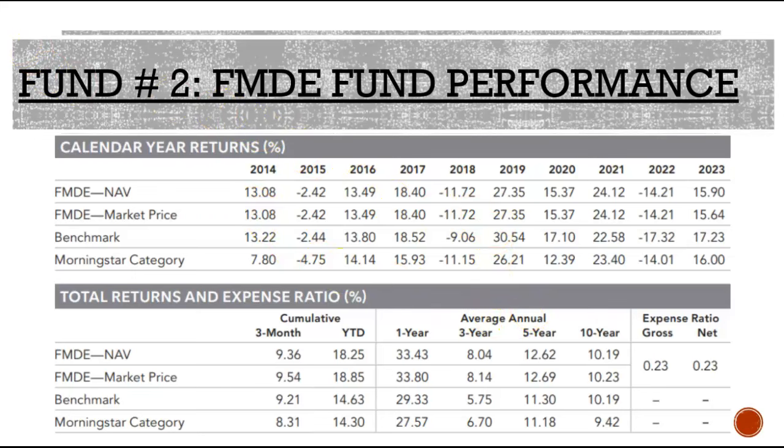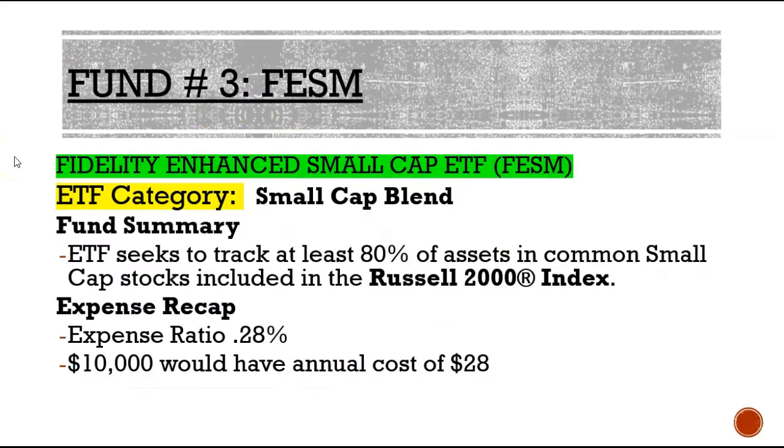Our third fund, FESM. This one is our Fidelity Enhanced Small Cap. This is a small cap blend.